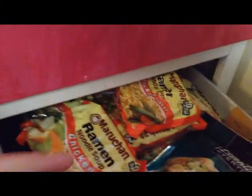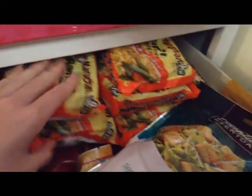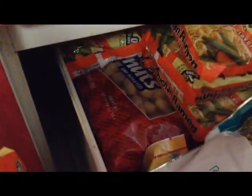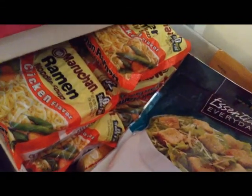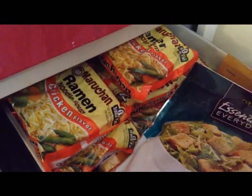Alright, down here into the next drawer, I have most of these ramen noodles. But then underneath that, I have all of my Fisher peanuts that I got at Jewel for like 50 cents. And then over here, I have croutons as well, which I always use on salads. So I'll show you guys the next area.